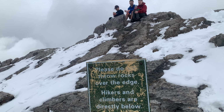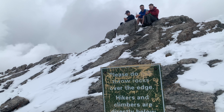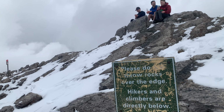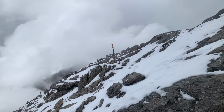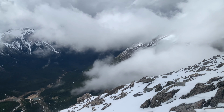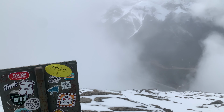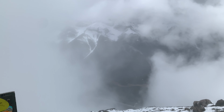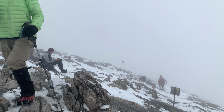hiking poles and crampons can significantly improve stability and safety on icy terrain. Despite the foggy weather and limited visibility, standing at the summit, enveloped in snow and silence, was a profoundly peaceful experience. The snowfall added a sense of isolation and intimacy with nature, making the achievement feel even more personal and rewarding. The challenge of the ascent and the beauty of the snowy summit combined to create a deeply moving moment.